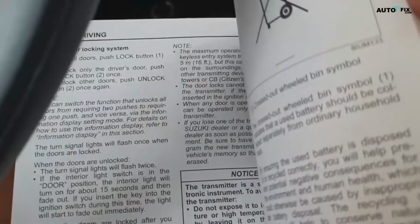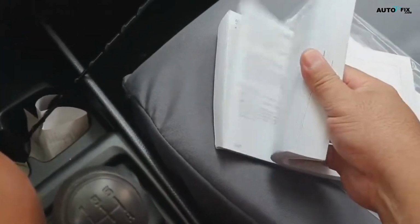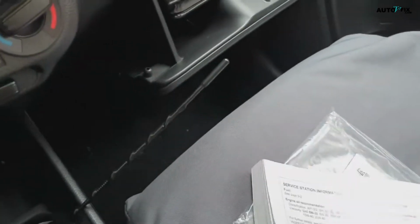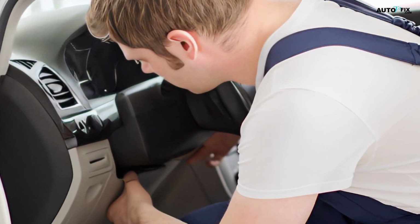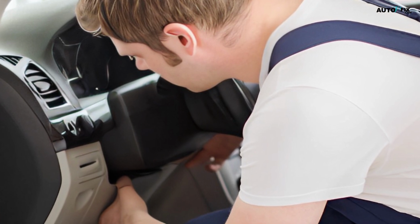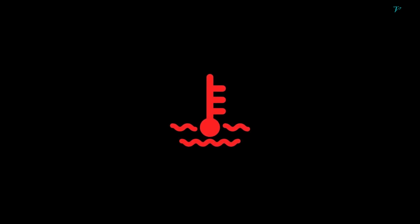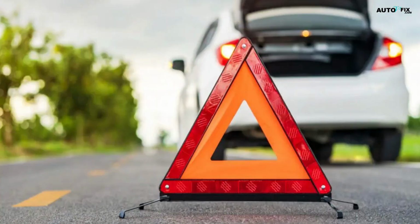2. Consult your owner's manual. Your vehicle's owner's manual provides detailed information about each warning light and the recommended course of action. Refer to it for specific instructions and guidance. 3. Assess the situation. If a warning light comes on while driving, try to assess the severity of the issue. For example, if the engine temperature warning light illuminates, pull over immediately to avoid potential engine damage.